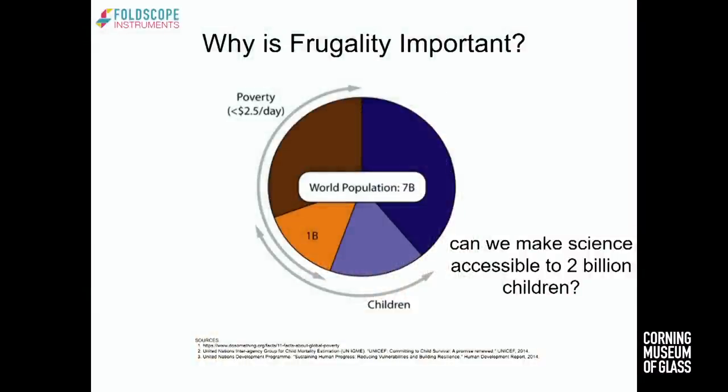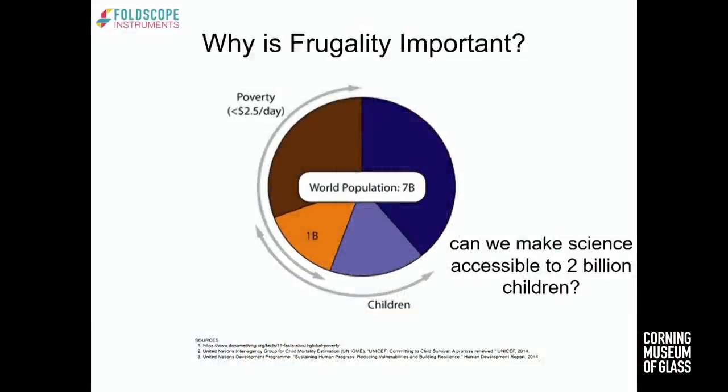And I address this, but frugality is important because of how expensive most science tools are and the distribution of resources around the world. There's a couple numbers that I want to point out to you here. This number, 1 billion, is the number of children living in poverty in the world currently. And the other number is what was defined as poverty, which is less than $2.50 a day. And so the combination of these two numbers is really why we focus on an instrument that is not just somewhat cheaper than most instruments, but is actually orders of magnitude cheaper. How do you reach a billion children around the world that can only afford maybe a dollar or two on a microscope, if that? And so the answer is you need to make the cost of your instrument very, very, very low.